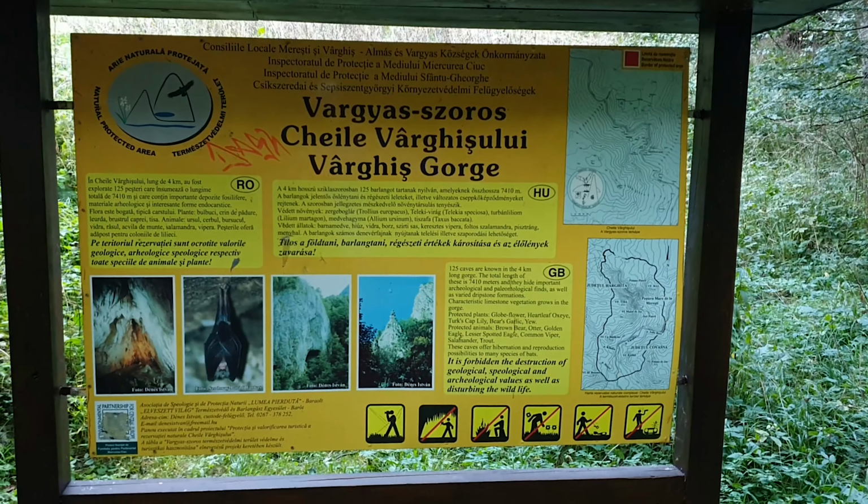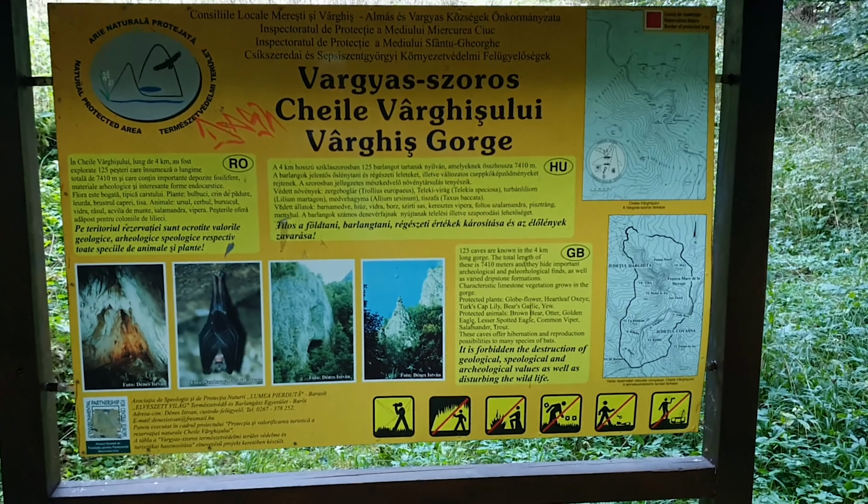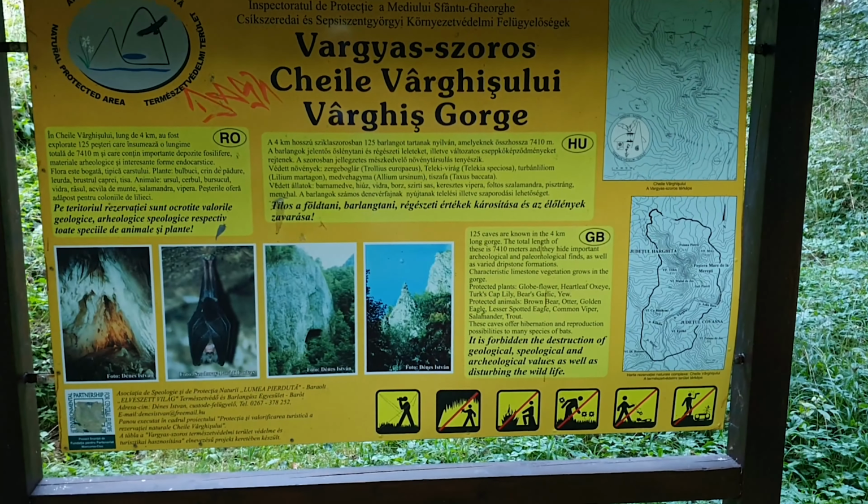Good evening, guys. Once again, Romania. Keli Vârghișului, Vârghiș Keys. This is the place where I am right now. And here you can find Via Ferrata Șoim Călător, which means in English a falcon who likes to travel.